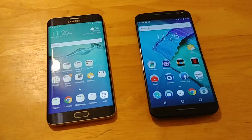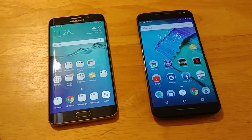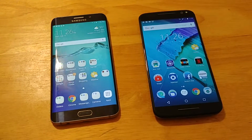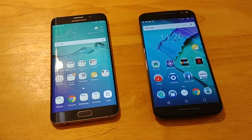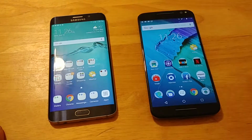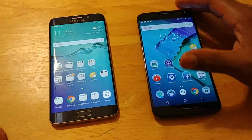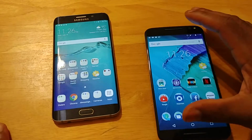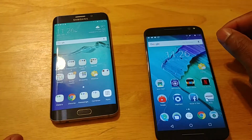Alright guys, let's keep it moving along. Now, up next here, wow, we kind of flew through this. Up next here, I want to talk about the overall battery life and charge times on both of these devices. And really, let's just get this out the way. Let's start off with the Moto X Pure Edition.